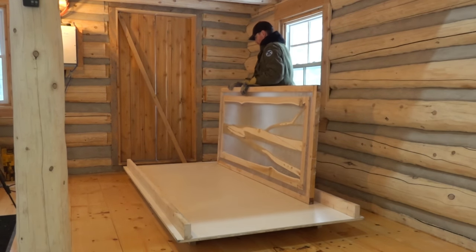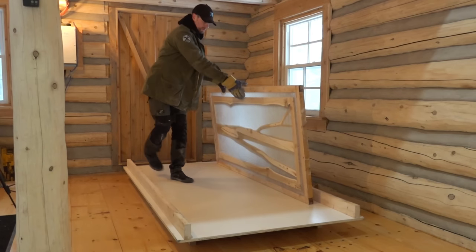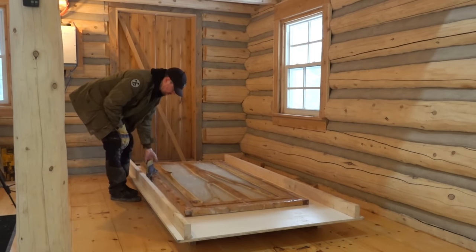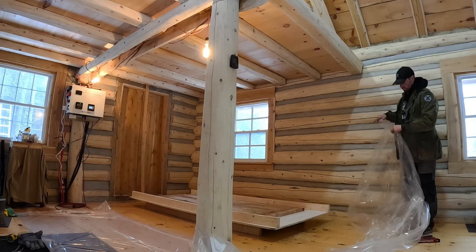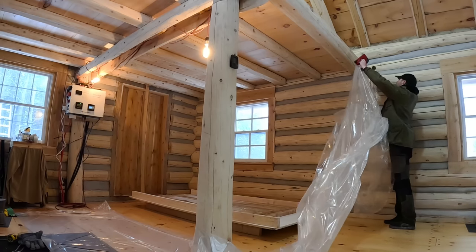Now to plane the other side of the door. This time, I put up some vapor barrier to keep the dust and shavings from spreading all over the cabin again.